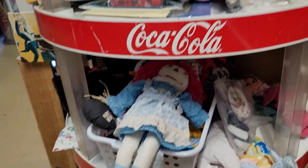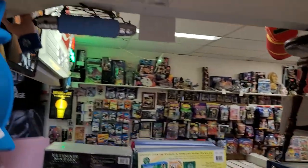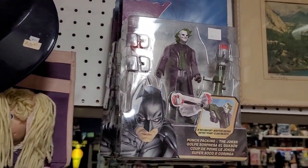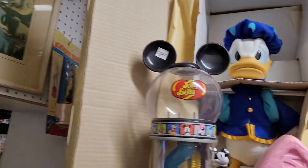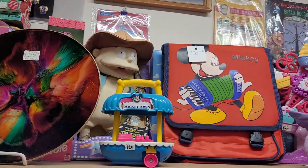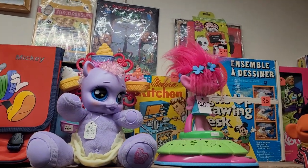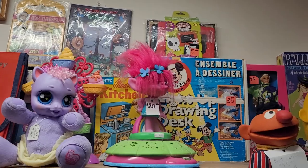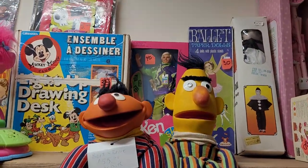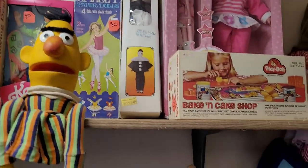A lot of this I would never buy myself, but I do want to just show you guys what's here because it's pretty cool. Heath Ledger up top. Doesn't really look like Heath Ledger, but I know what they're going for. Random plate and some Disney Rugrats. Oh my god, that's old school. Got Bert and Ernie shelf displays. Look at that Ken doll in the back there. That looks like it's straight ripped from the Toy Story movie. That's hilarious.